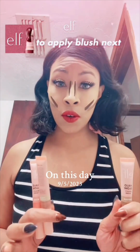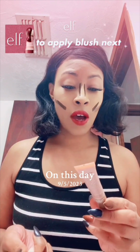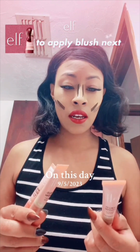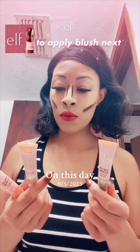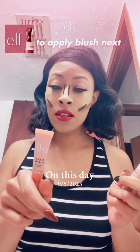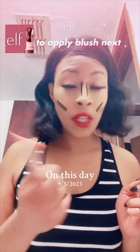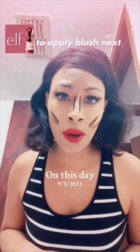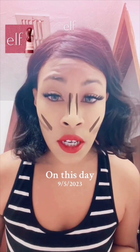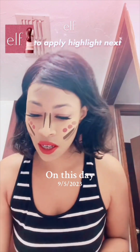Y'all, I've been seeing these everywhere. So I've already put the contour on, and I'm trying the medium tan contour. I'm trying the rose quartz highlight and the rose you slay blush, and we're gonna see how this goes. Okay, now it's telling me to tap for the blush. Okay, here we go. Oh, see, so it does have several different layers.